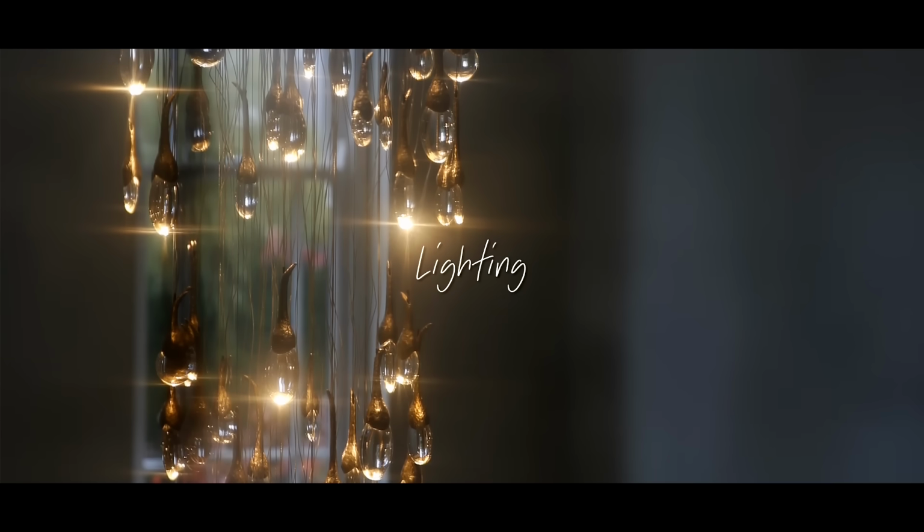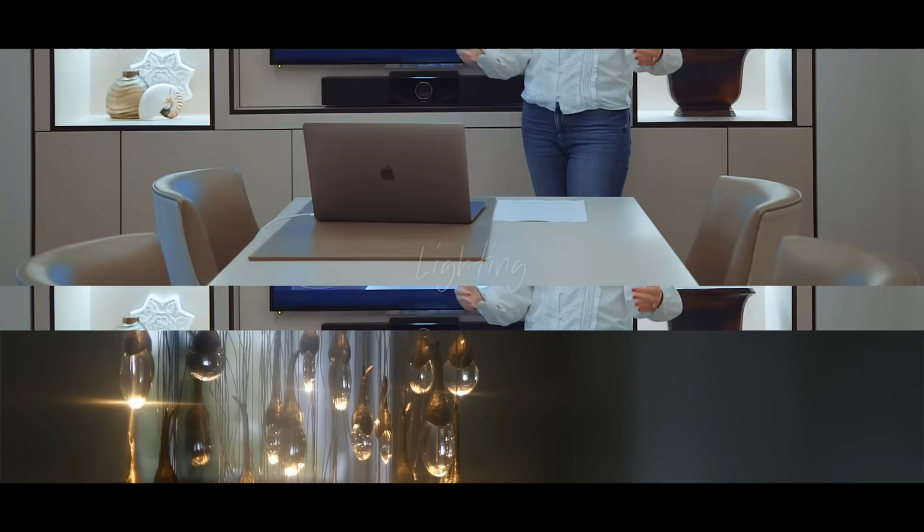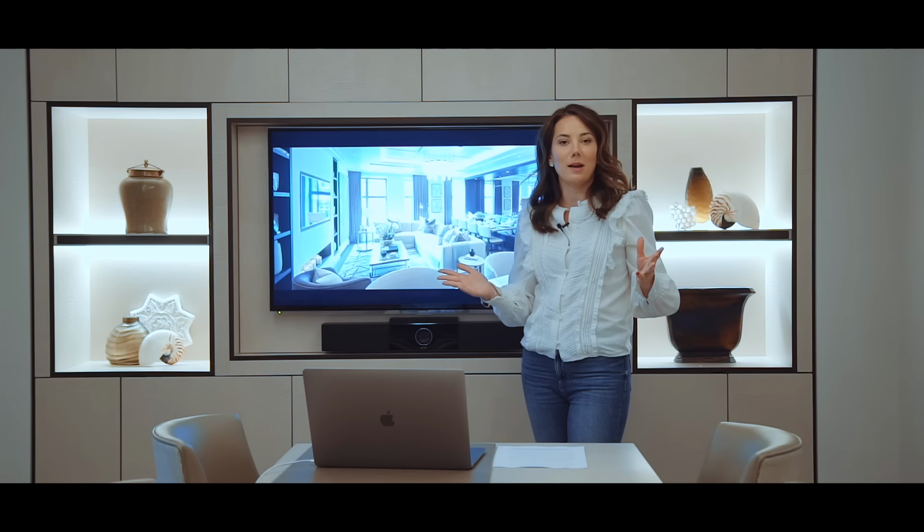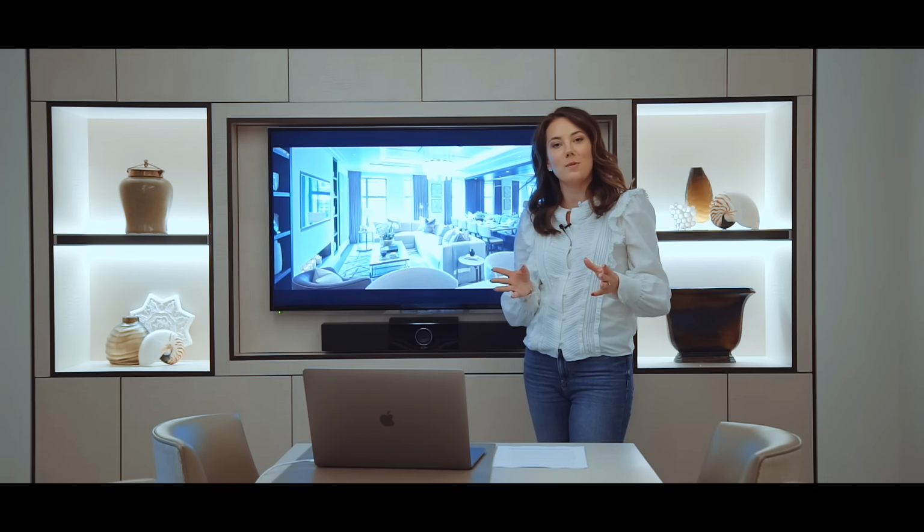Tip number two is all about lighting, and there's different stages of lighting that you can go through. So if you're watching this video and you're thinking, well, I'm not ripping out my whole house, so all of this is irrelevant, I'm going to start with the easy lighting tips that anyone can implement.